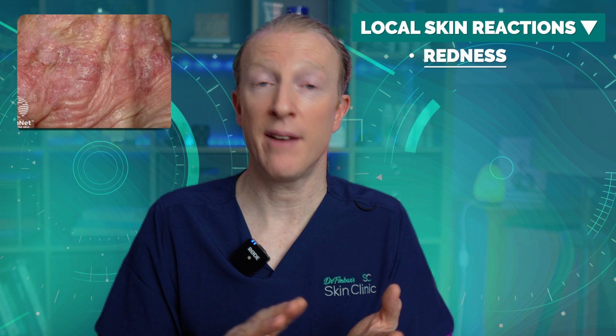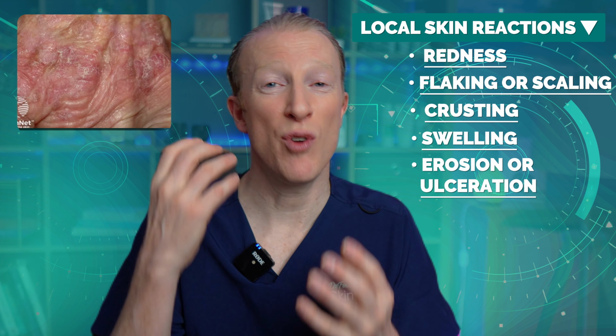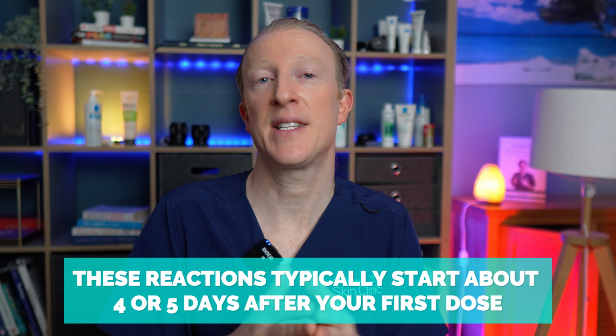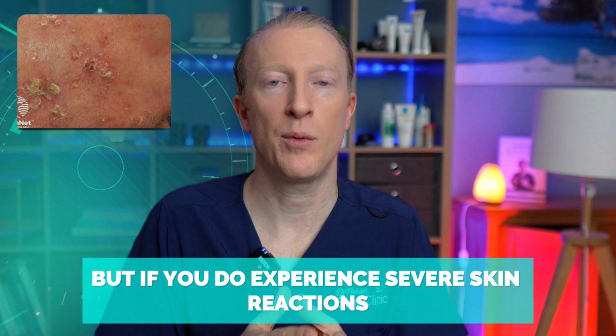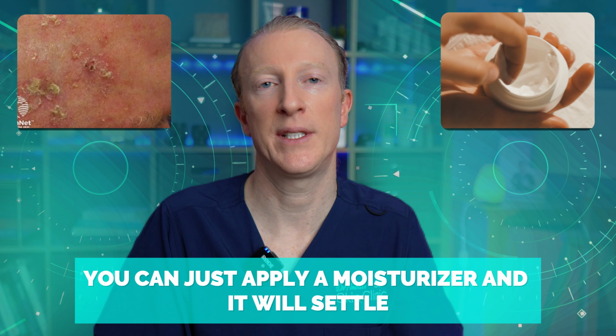Now, it's very common and normal to experience local skin reactions in the treated area, and these can include redness, flaking or scaling of the skin, crusting, swelling. You can even get erosions and even ulcerations in severe cases. Blistering or pustules is quite an unusual side effect. These reactions typically start about 4 or 5 days after your first dose and peak around day 8 and begin to tail off after a couple of weeks. But if you do experience severe skin reactions or signs of an allergy, it's important to contact your healthcare provider. But for the normal redness, you can just apply a moisturizer and it will settle.